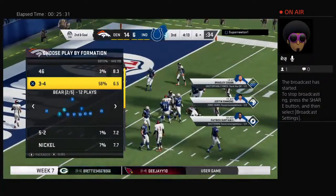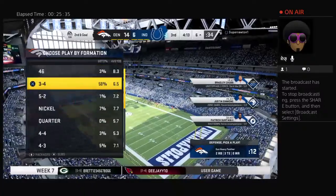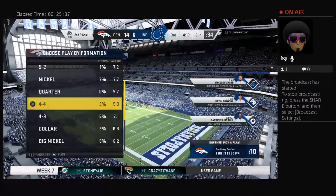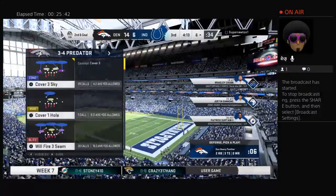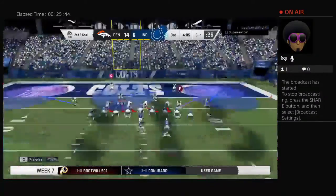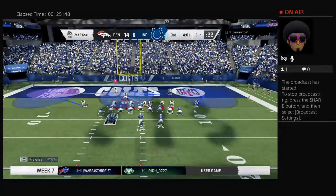2nd and goal. Be interesting to see now what they do offensively down near the goal line after not much there that time. As the offensive play caller, that may change your sequence now. Instead of coming right back with a running play, you may have to go to the air. The 6-yard line, the line of scrimmage on 2nd and goal.